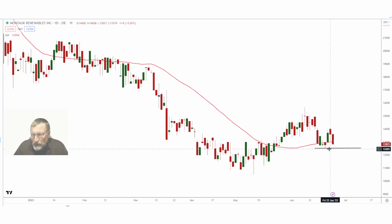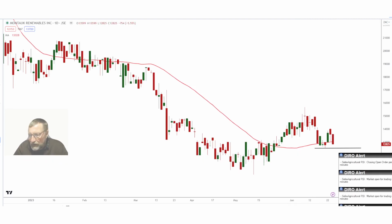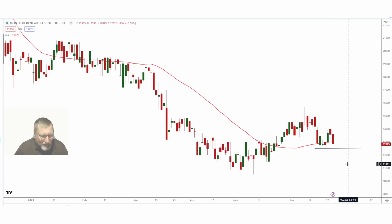If that turns into a resistance, we can say that the 50-day moving average wants to remain a resistance. We will see a lower high coming into place, and where can the share go to? It can maybe go down to 122.14, 118.80, and even as low as 114 Rand 79. So I'm not that keen on Montauk at the moment. I will say, let's see if this low can hold. That's the big thing. If the low gives and that turns into a resistance, that will tell me that the momentum to the downside is still clearly in place and that we can actually see even lower levels.